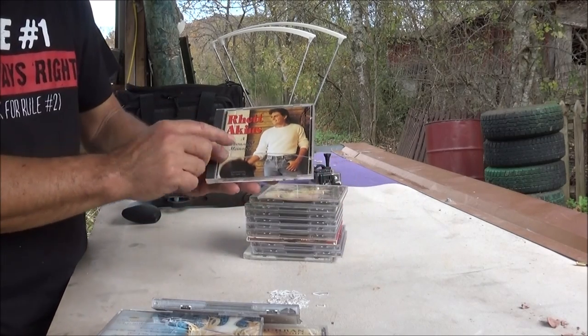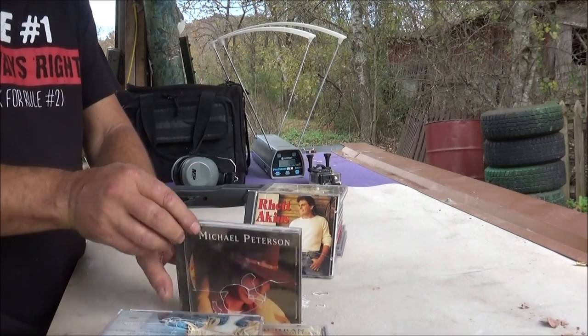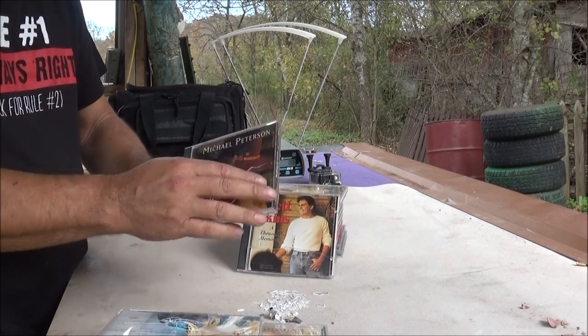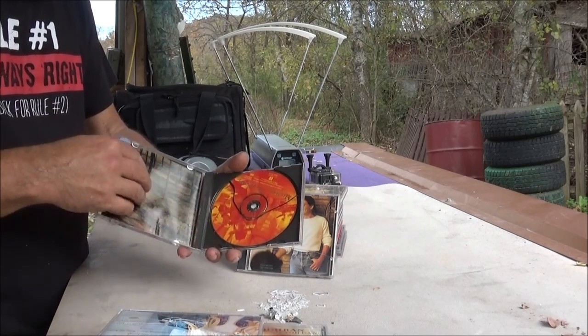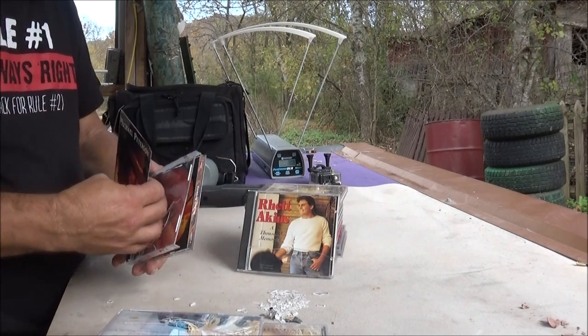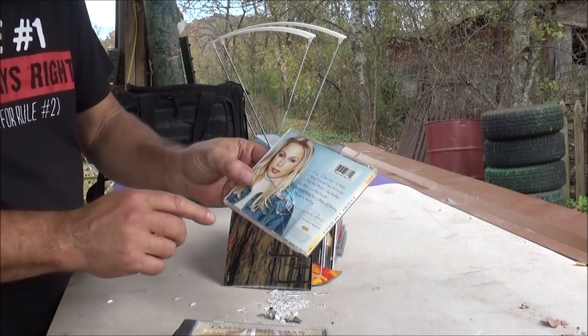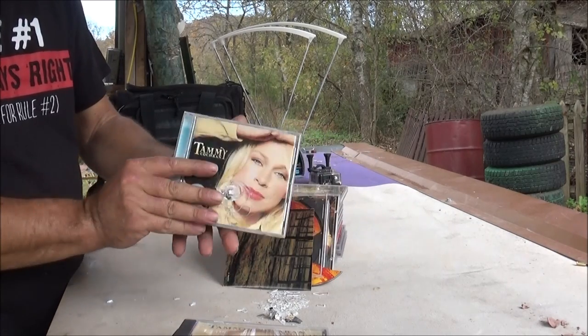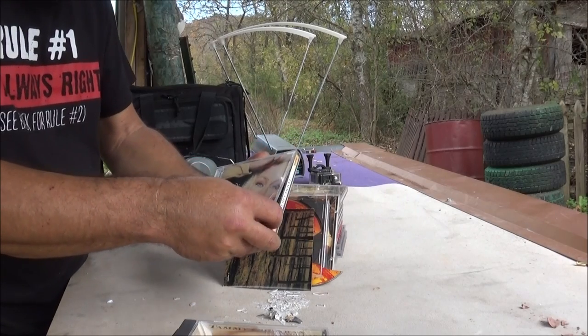That's it. So we got a crack in number seven. We know it's not in there. We did get a bust in number six. Just broke the CD. No, the bullet's not in there. Gotta be number five. It doesn't look like it actually came out. Well, who is that? Tammy Cochran. Never heard of her.